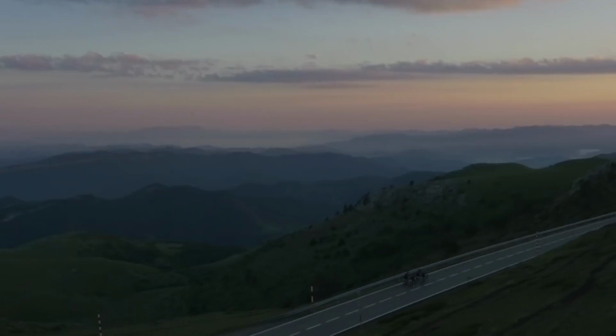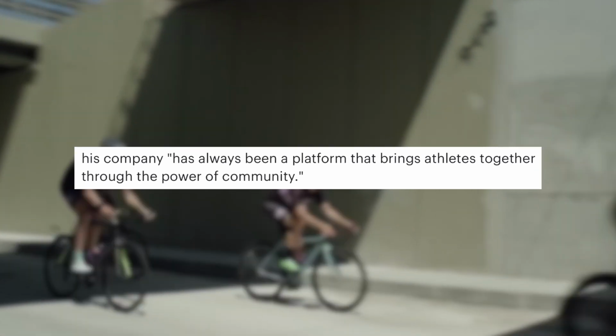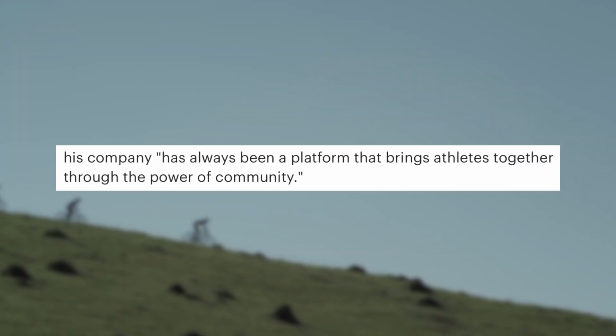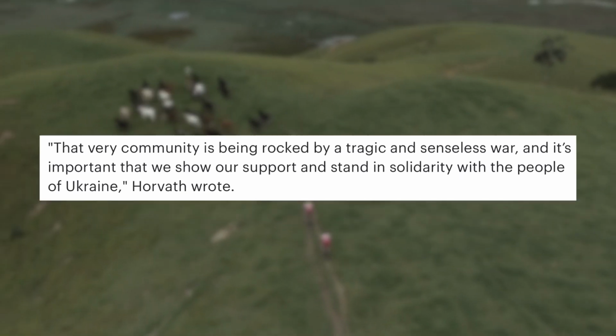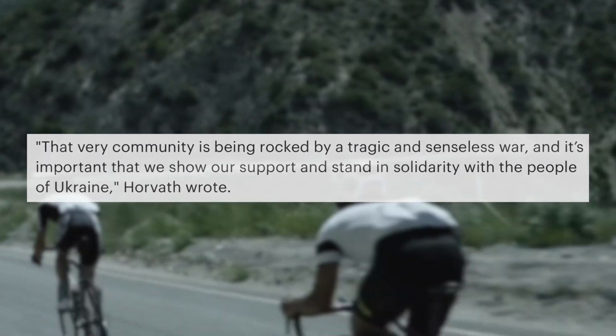Michael Horvath, co-founder and CEO of Strava, put out a news release stating that Strava, quote, has always been a platform that brings athletes together through the power of community. That very community is being rocked by a tragic and senseless war, and it's important that we show our support and stand in solidarity with the people of Ukraine.